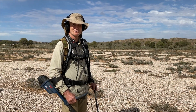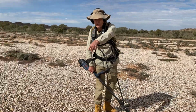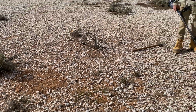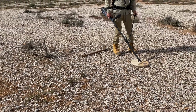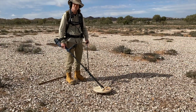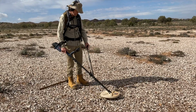Well, finally it's my time to get a target. Elijah's had all the fun so far. The other day, right by where Elijah's filming there, I got a half-gram nugget, and I thought I'd come back and go over the area carefully. And I'm just getting a slight signal here, and we really haven't had much junk, so any signal here is worth digging.